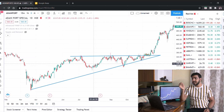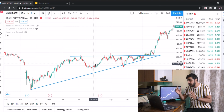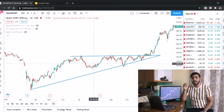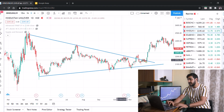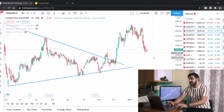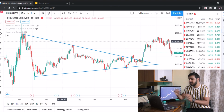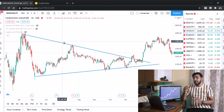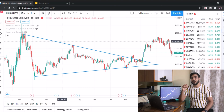And the next thing is the pattern should seem obvious. It shouldn't be like you have to squint your eyes and search for the pattern. So if you have a look at charts like this, you can see it is very obvious that there is a triangle. Just connect the dots. You don't have to search for patterns or try to connect different lines. Whichever pattern appears first as the most obvious one, that's the one you have to go for.